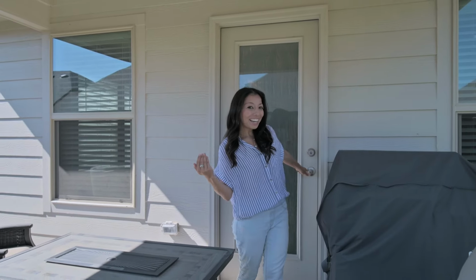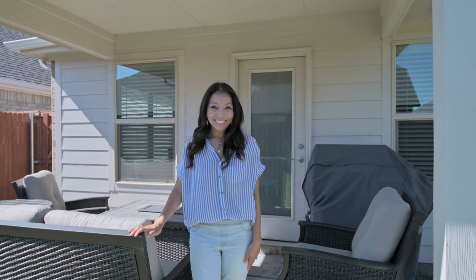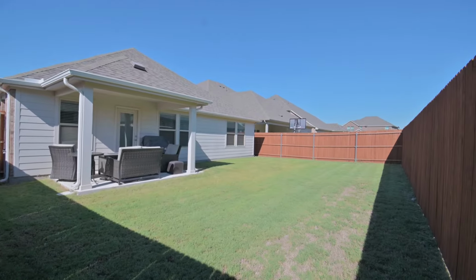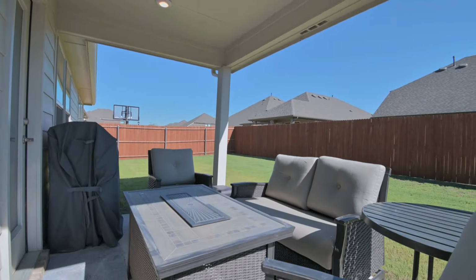Now step outside and imagine hosting your next barbecue and family gathering right here on this adorable back porch. Whether it's entertaining or just enjoying a quiet evening under the stars, this backyard has it all.